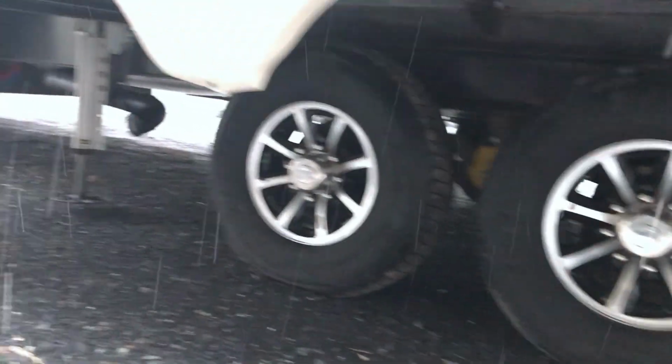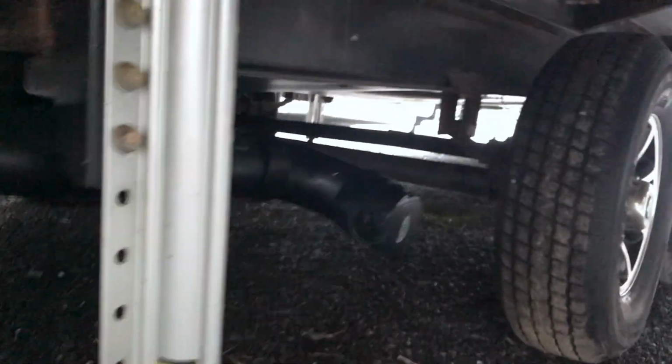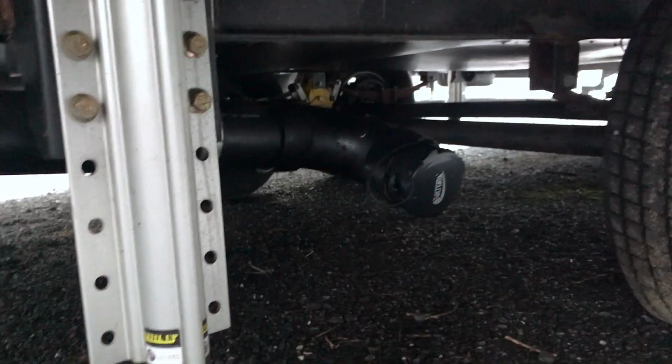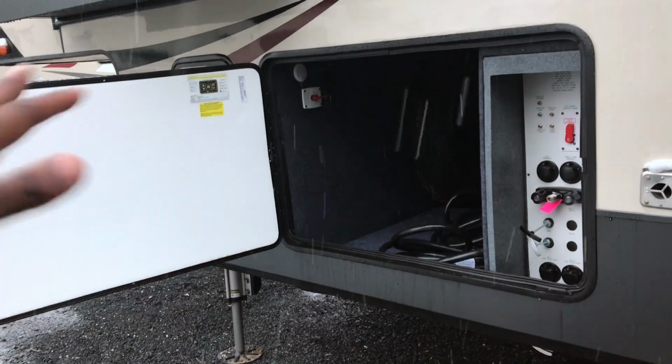Next, I'm going to show you guys where the other dumping area would be at for the gray and the black tank. So if you do buy this fifth wheel, you will need two sewer hoses. So keep that in mind since you have two bathrooms. Our other side of the storage bay. This is the driver's side.